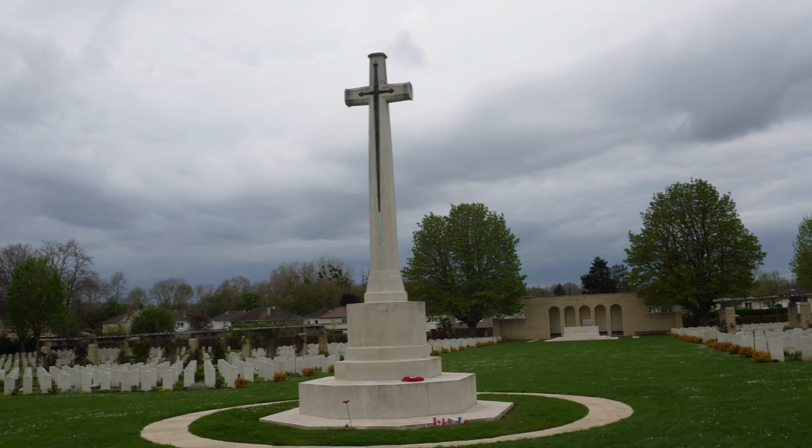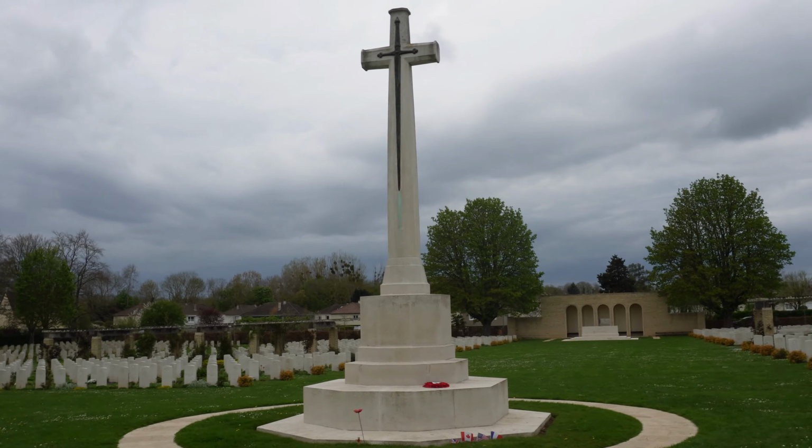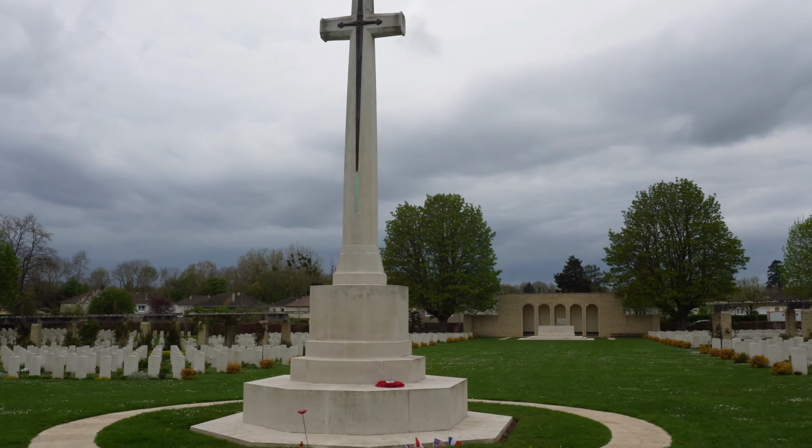And here's the ubiquitous Cross of Sacrifice in pretty much every cemetery, put together by the Commonwealth War Graves Commission, or at the time Imperial War Graves Commission, representing the sacrifice given by those who died in the war.